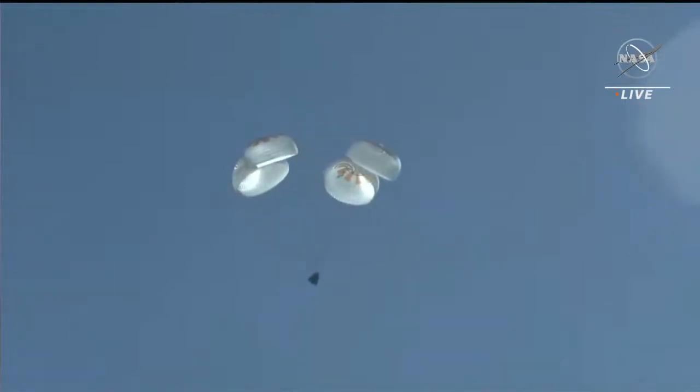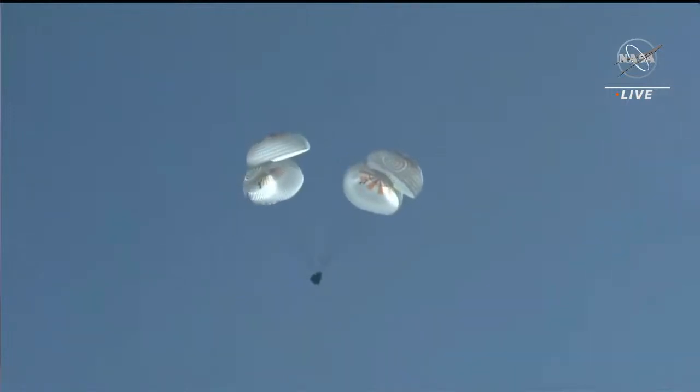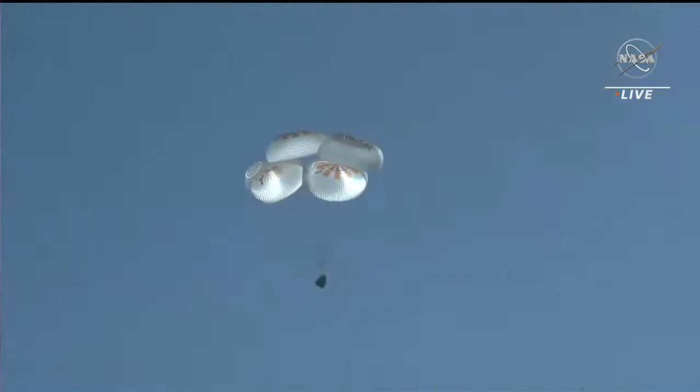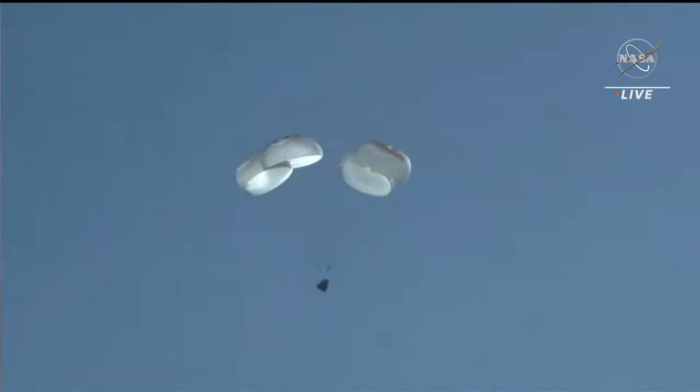Landing in water is simpler, therefore more reliable, and it provides more margin against unlikely parachute issues. 400 meters. Copy, four. We had to learn how to make Dragon waterproof. But once you do, it is a rinse, review, and reuse type of process.